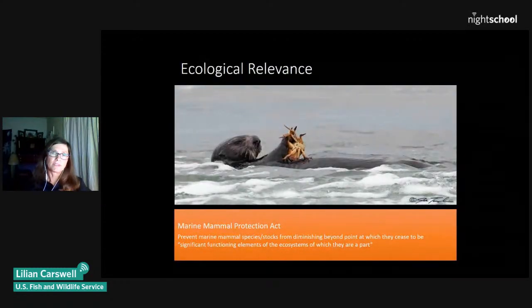While the ESA focuses on preventing extinction, the MMPA requires something entirely different: that we bring a species back to a condition in which it's a significant functioning element of the ecosystem of which it's a part. In other words, we have to restore the ecological relevance of the southern sea otter. And because they still only occupy a very small portion of their historical range between Oregon and central Baja California, there are hundreds of miles of coastline that are missing a crucial element of their native ecosystem.